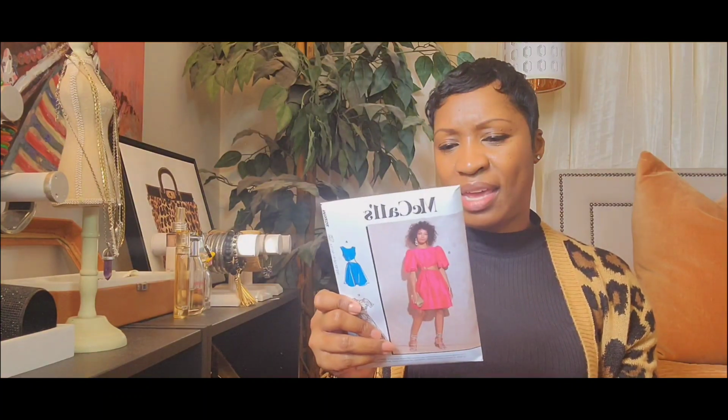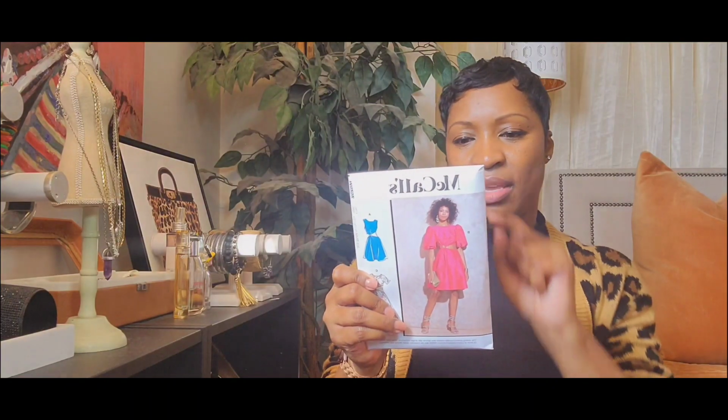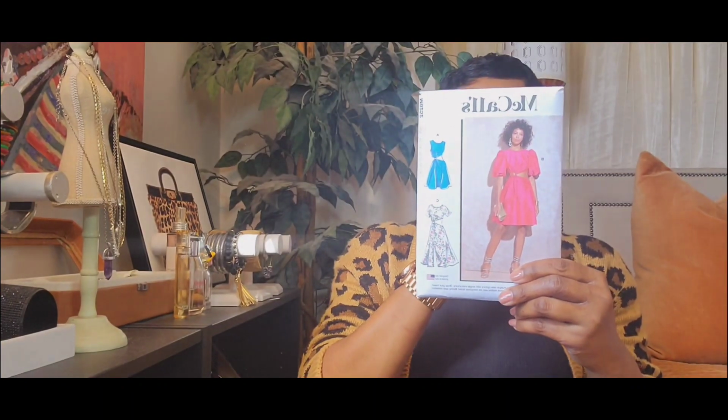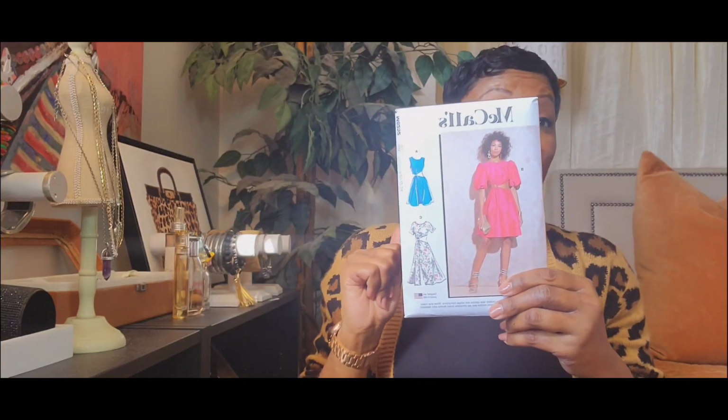8252. Only 9 pieces in this pattern. So, super nice. It looks like a pretty simple make. It's a zip at the bottom of the skirt. So that's it. And then it's like a button opening in the back at the top for hook and eyes. But yep, super duper cute.